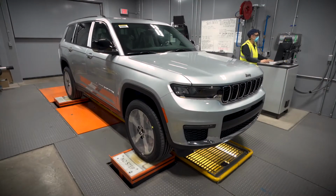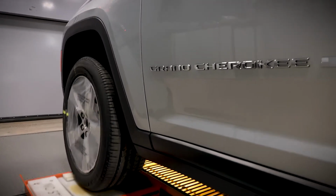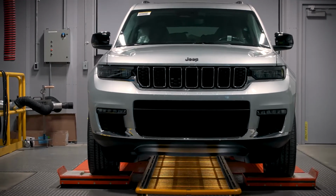This is our shaker. This is where we do additional validation beyond the BSR test track. In addition, we also use the Chelsea Proving Ground profiles that are a little more aggressive and that'll catch issues we just don't catch on our BSR test track.